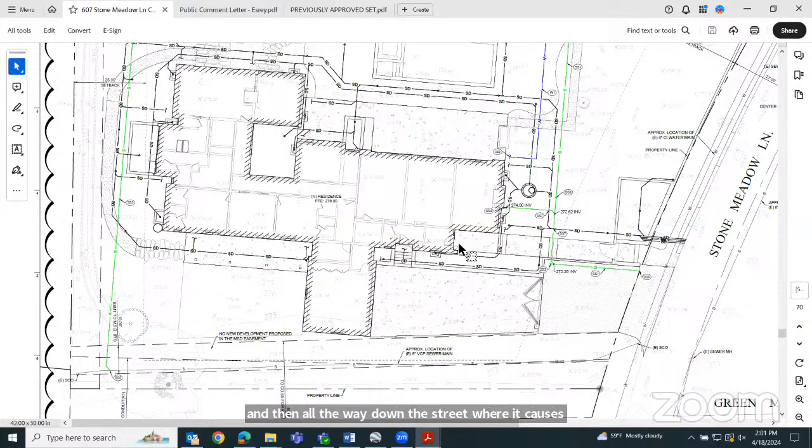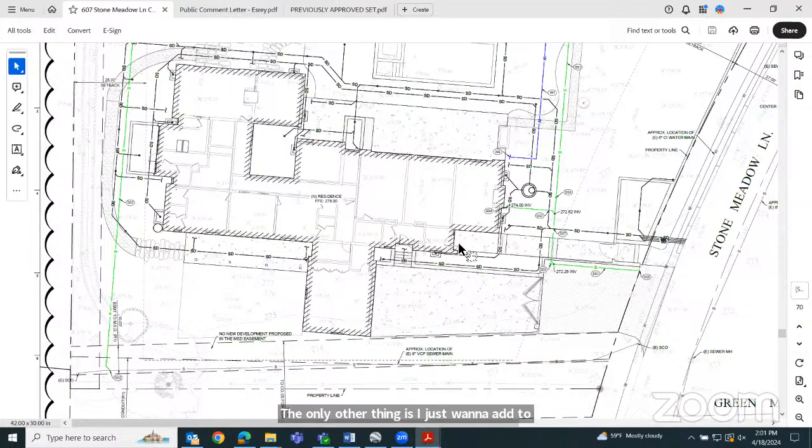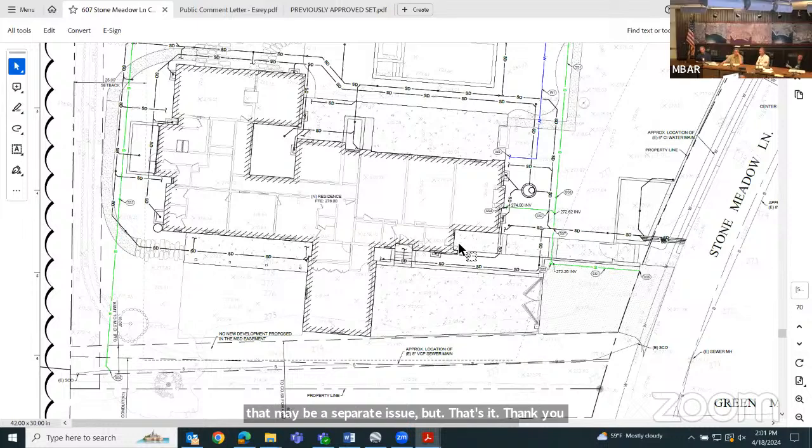So that's my comment on this. The only other thing I want to add is that all of this volume is an issue with the county drainage system at the bottom of the street. That may be a separate issue, but that's it. Thank you. Now, anybody else, please?